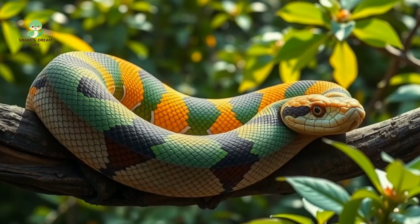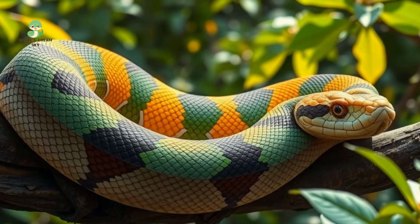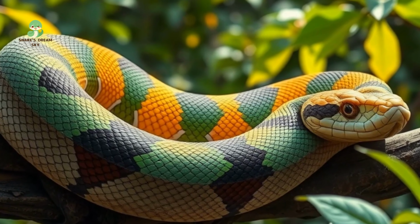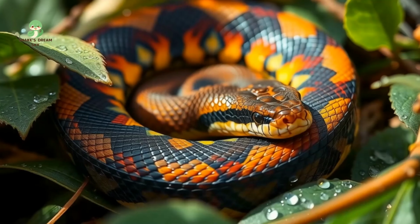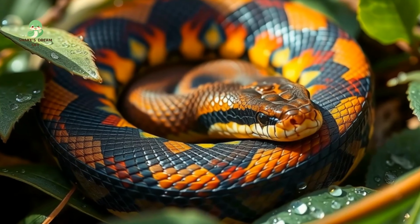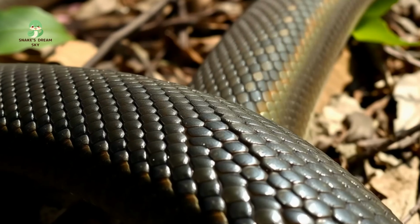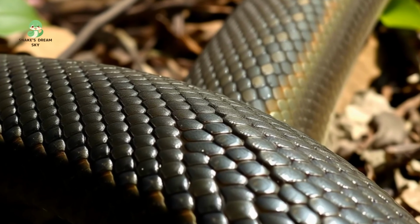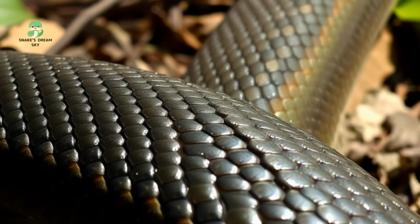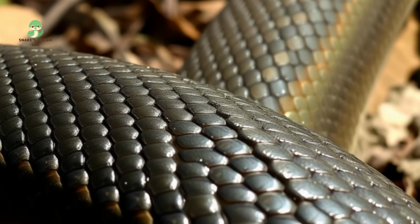At first glance, snake scales might appear to be simple overlapping plates, but in reality, they are highly specialized, each serving specific purposes. The scales are made of keratin, the same tough protein that makes up human hair and nails. This keratinized layer helps protect the snake from physical injuries, dehydration, and even parasites. However, the story of snake scales goes far beyond mere protection.